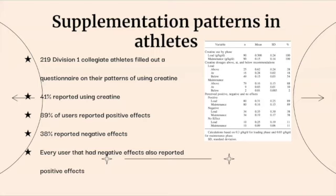And even if there were negative side effects, the athletes reported that the positive outweighs the negative. So the chart on the right shows data regarding overall creatine use according to creatine dosages above, at, and below recommendations for the loading and maintenance phases, and the overall number of athletes who reported effects according to the loading and maintenance dosages.